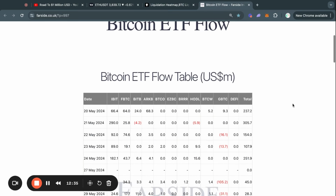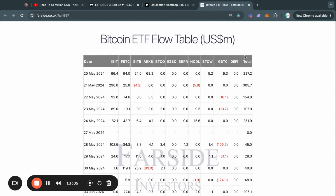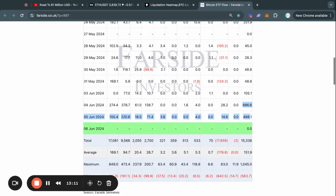So now taking a look at the Bitcoin ETF flow tables for today, what we can see is that on Tuesday, we had a massive inflow of about $880 million. And then yesterday on Wednesday, we saw another massive inflow of about $500 million. So if this does continue, then yes, more likely we will see the ETFs push up the price massively. Although if we start to see outflows from here, so we see a reversal in this trend, because if you can see in this very right side column, we have had nothing but inflows in the last couple of weeks.